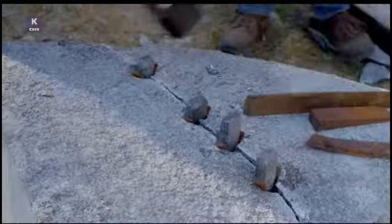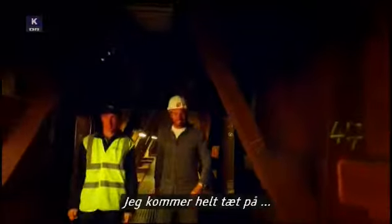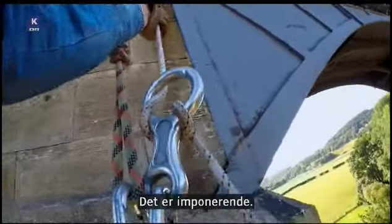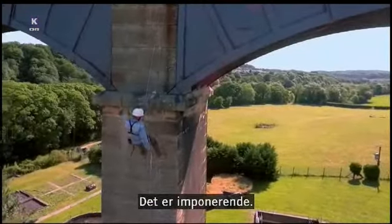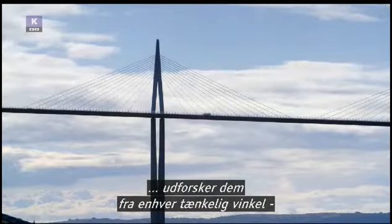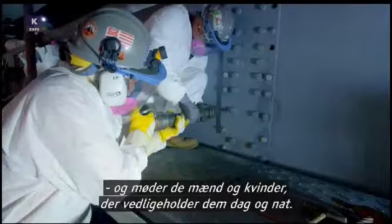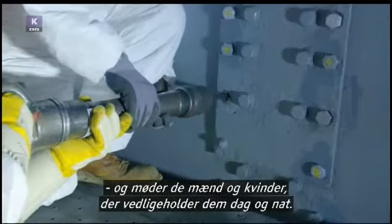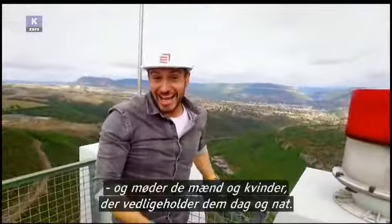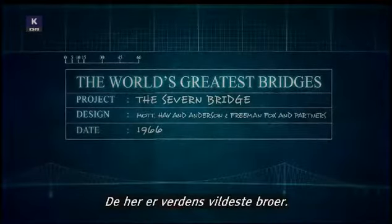Oh, hey! I'm going to take you closer than ever before. Oh, this is magnificent. Inspect them from every conceivable angle. Oh, yeah. And meet the men and women who keep them working round the clock, no matter what. Check this out! These are the world's greatest bridges.